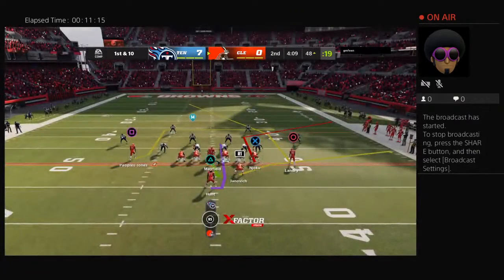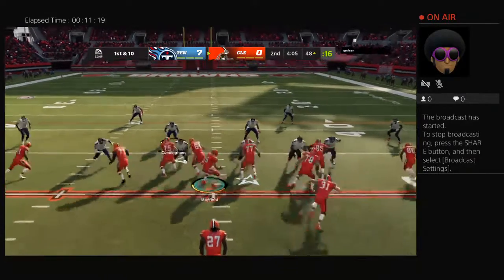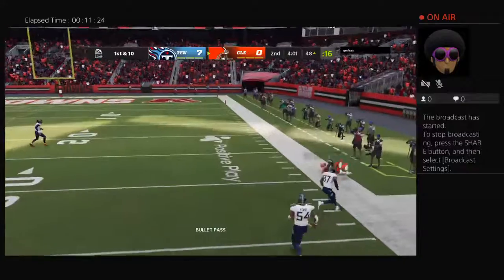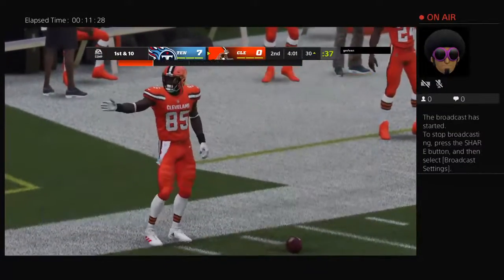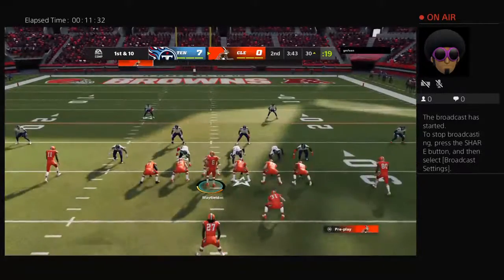So operating from Tennessee territory now. Here's 1st and 10 at the 48-yard line. Play fake. Mayfield. And that is taken in by Njoku. And they'll get this to the 30-yard line before crossing over out of bounds. So 1st and 10 now from the 30.